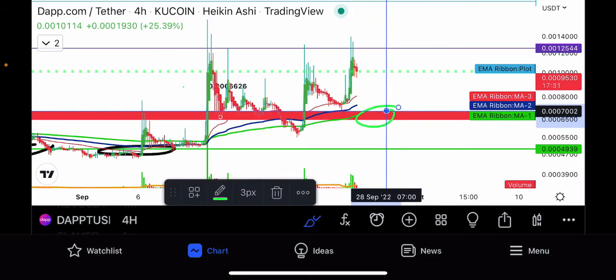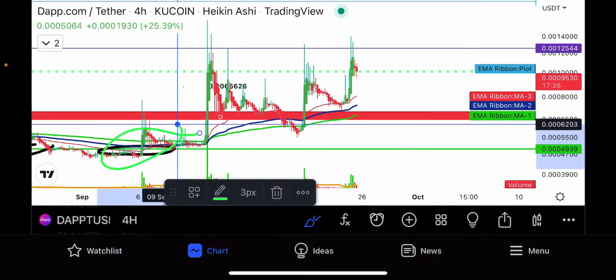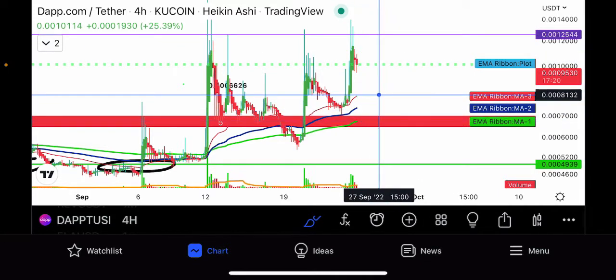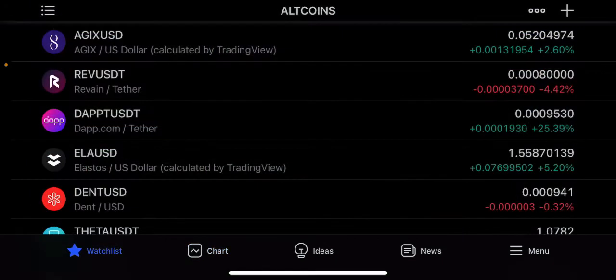And if it breaches this area, you would come all the way down to the major underneath support like it was back there. But that's what we're looking at now. It already had its pump. Now I need to see if it can come back down here, and then that's where you take a gamble somewhere in that area down in there between the moving averages and the top part of that red support zone.